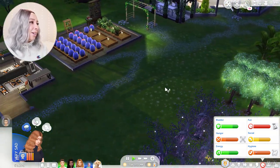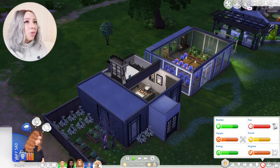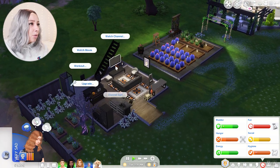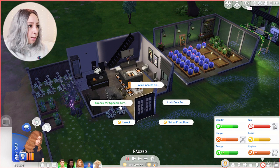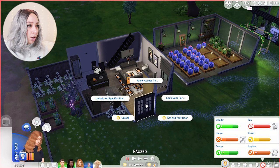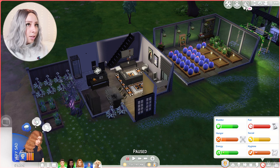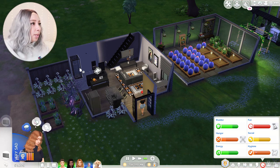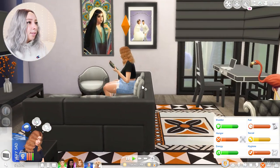It's so annoying. Wren, did you claim your bed yet? I don't think you did. Claim. Come and cry it out. Hopefully that'll make you feel better. And then why don't you watch... Oh, shoot. I think the door is still locked. Let's unlock for... Allow access to... Wren. Okay. Come watch TV. You really need a shower, too. Do you guys think that she suits her new place?